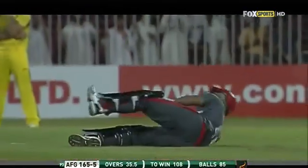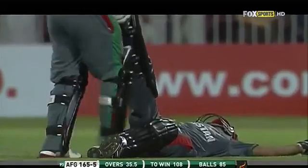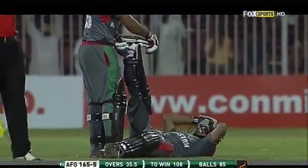He slapped that down the ground as well. It might well be 4 more. Big over this for Afghanistan. Once again, he's dropped the bat. The man's down. He's up. No, he's not. High drama, high theatre. And Stanikzai's highest ODI score. He moves on to 66.